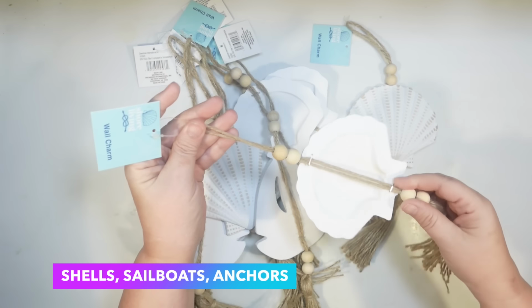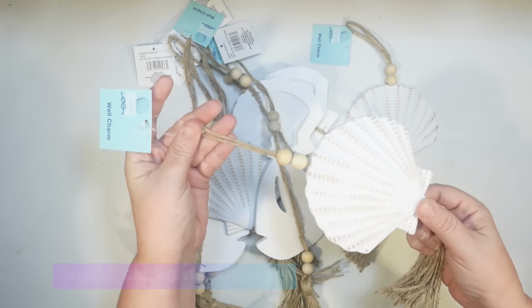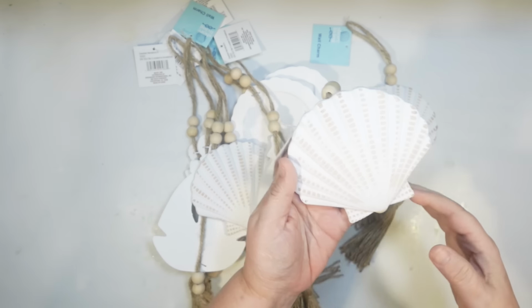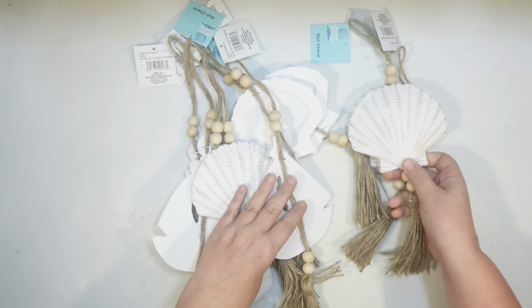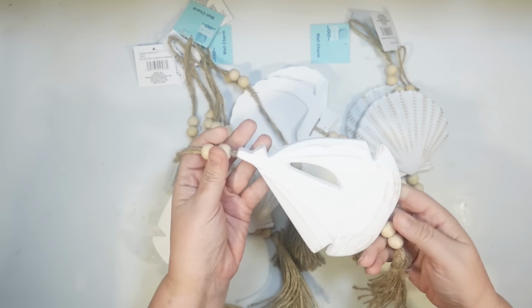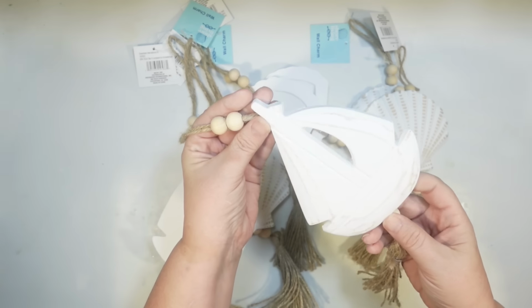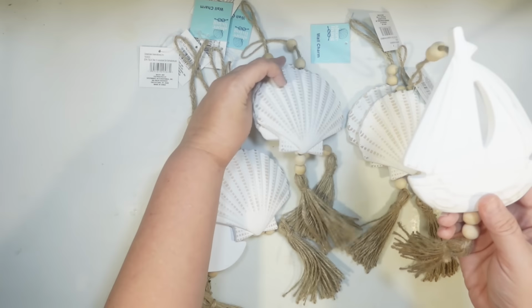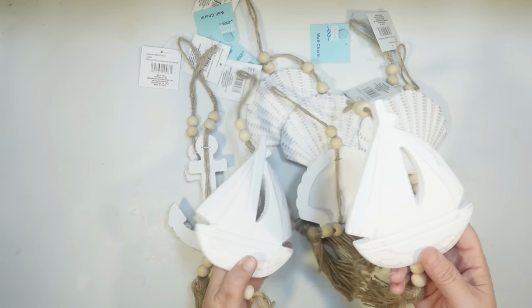Now, I believe they had these last year. I kind of recognize them, these little wall charms. What I do is just take the shell off and use them on other decor pieces. As you can see, they're probably made out of resin, but they kind of look like wood. They have the shells, and the sailboats are the ones that I got. And the sailboats are really cute too. They're just white, but look how pretty those shells are.